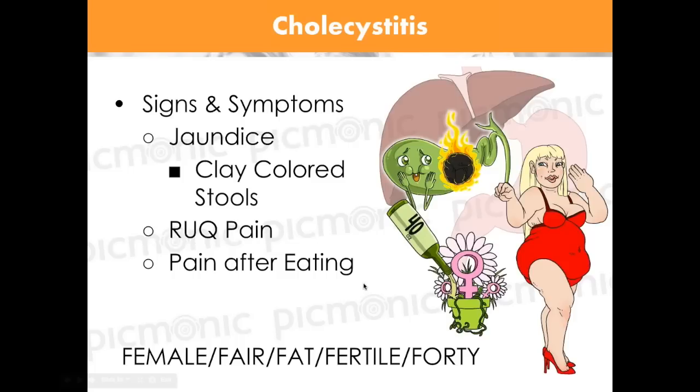Everyone should be thinking about F's. Cholecystitis: F, F, F, F, F, F, F this, F that. That's right, it is F everything, cholecystitis. But the big thing, you always need to think about this characteristic fact: with cholecystitis, they usually have a pain after they eat.